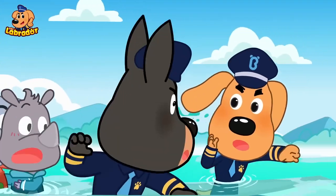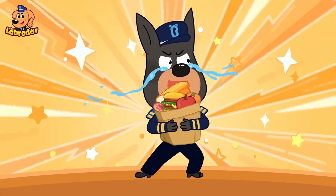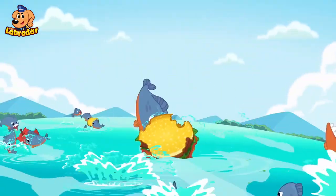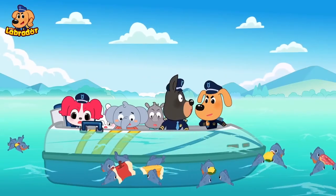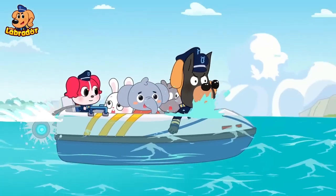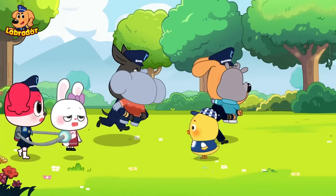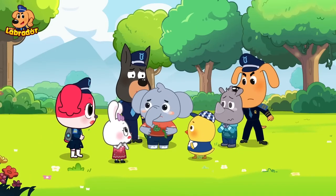Oh, Dobby, do you have any food left? Of course. These are all my favorite snacks. My precious snack. Good job, Dobby. Let's get out of here. Oh, thank goodness you're all safe. Oh no, it's so scary. We'll never swim without permission again.